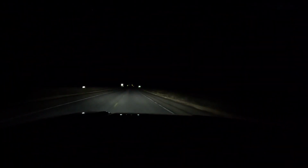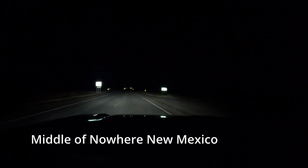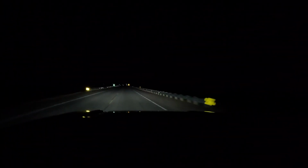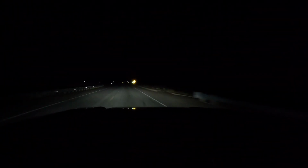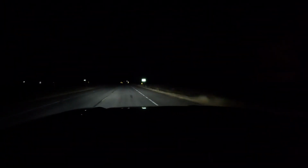There's absolutely nobody out here. This is south of Santa Fe on, gosh, US 285. There's just a few cars that have passed, but there's not a town around, not a gas station around, you're just out in the middle of nowhere.